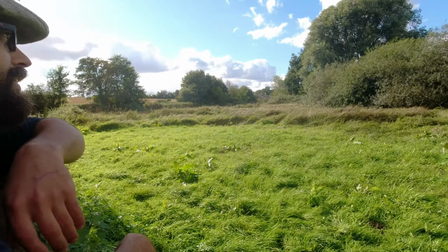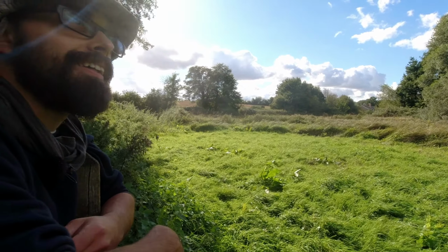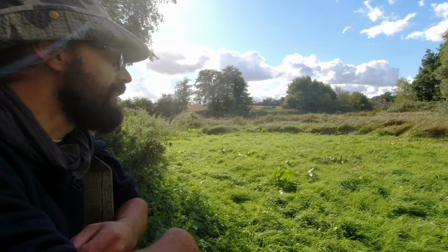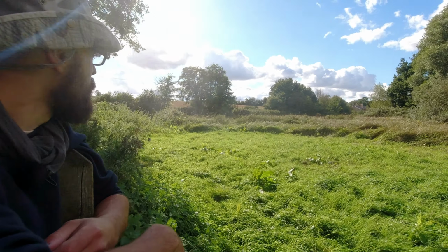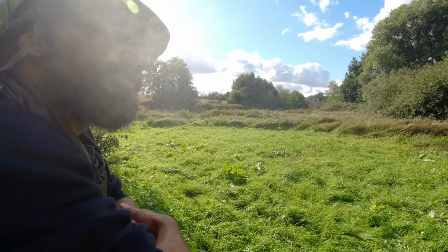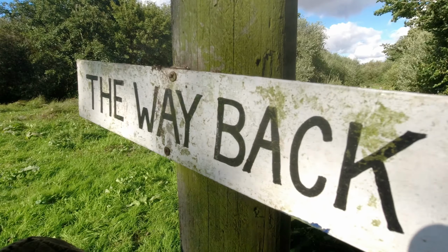To be honest, he's probably the most docile bull that you'll ever meet. I think the cows are more aggressive than he is. Okay. But if we could walk this way, we made a footpath going down there through the meadow, and it just loops back around. But we can go.